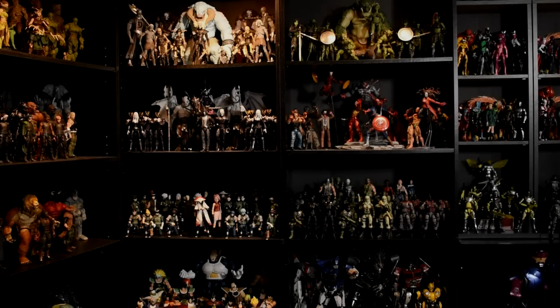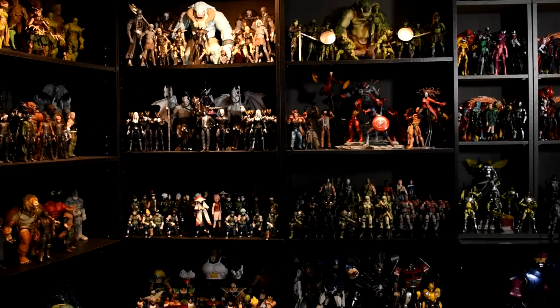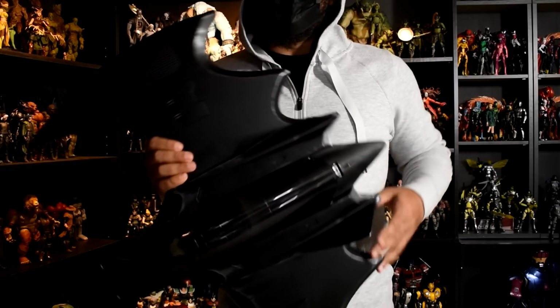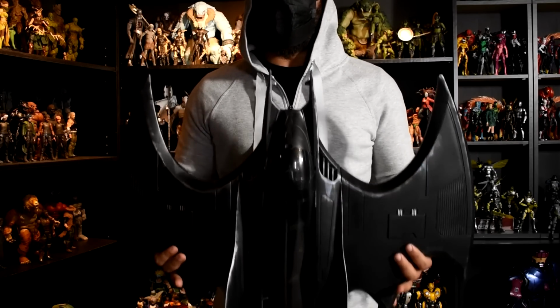How would Mcfarlane show this off? Oh, he'd do some shit like this. This thing is massive, man. It's pretty big and it was $40.